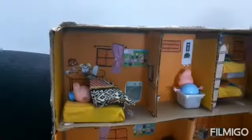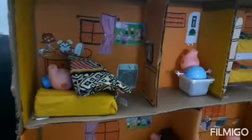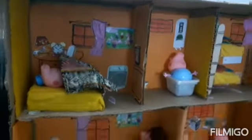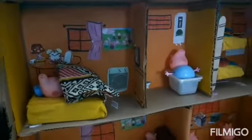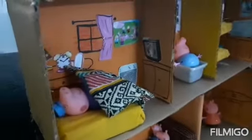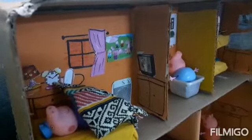Whose bedroom is this? Daddy Pig and Mommy Pig. Okay. But who is resting now? Grandpa Pig. Okay. Tell me what and all are there in this bedroom. Lamp. Clock. Mirror.